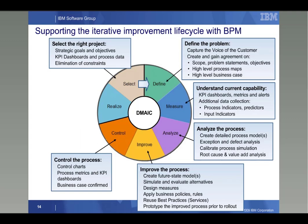This is Six Sigma's define, measure, analyze, improve, and control cycle for improving an existing process, often referred to as the DMAIC. I've added two additional steps, select and realize, and I'll use this cycle to illustrate where BPM platform capabilities play a role and add new sets of tools. First, though, a high-level overview of what happens in each of the phases. Tools, techniques, and the depth to which a team will go depend upon the type of project, Kaizen versus Lean versus Six Sigma, the problem being solved, and normally there's a blended approach.